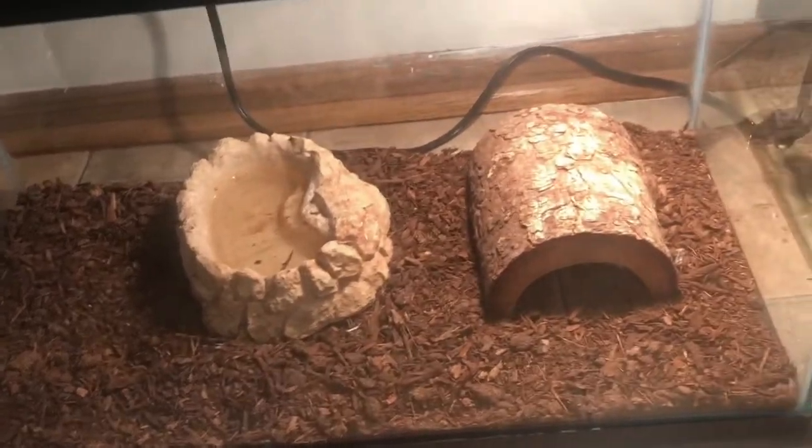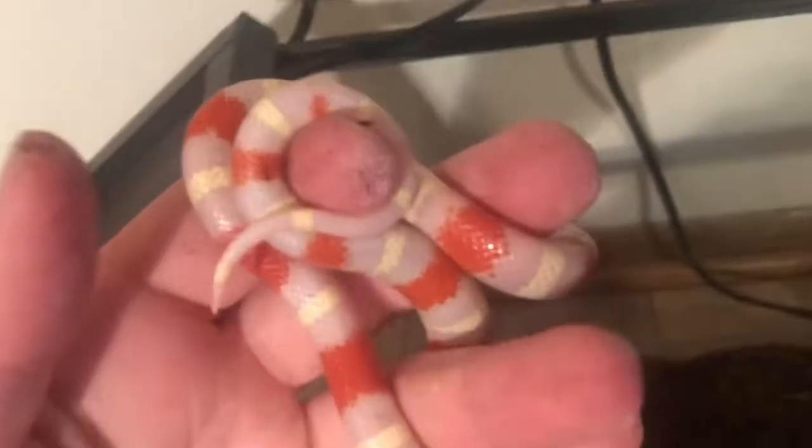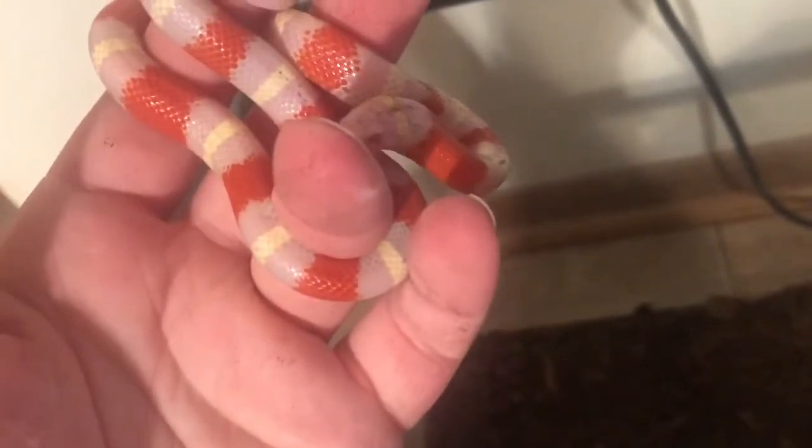I'm gonna go ahead and get this guy out for you. Alright, so he should be somewhere in the substrate. I'm gonna guess underneath the water dish. Yep, there he is. This guy loves being underneath that water dish. This is the albino milk snake. Oh, he's curling around my finger. That's pretty cute.